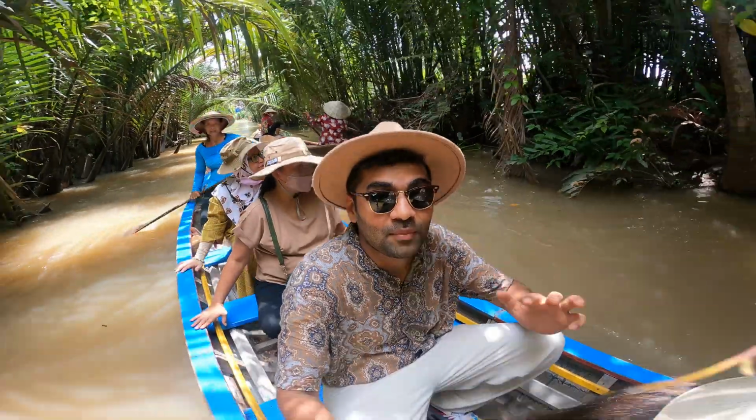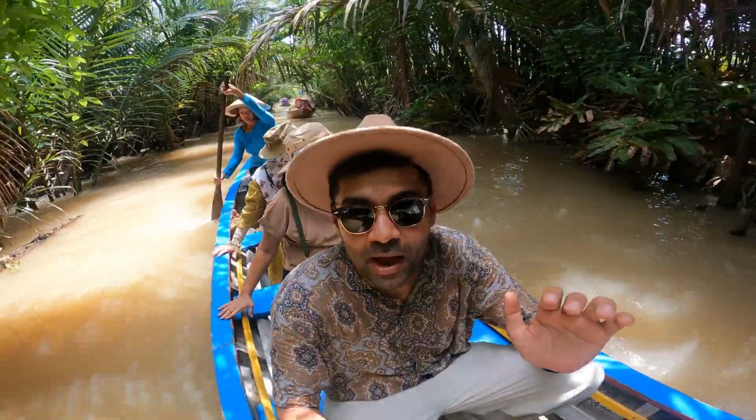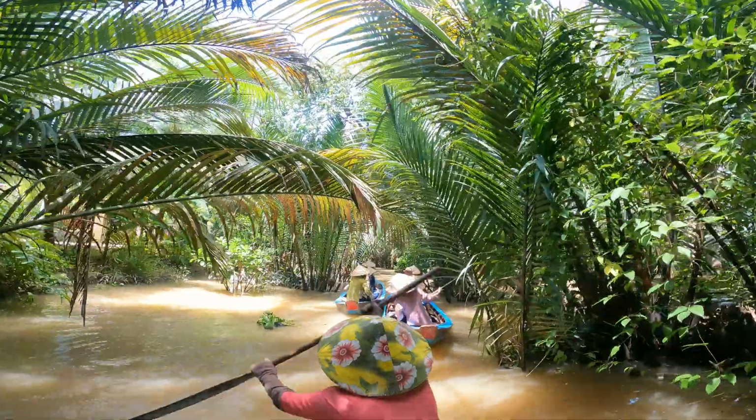Alright, so we are in the Mekong River right now, getting a boat cruise across the mangroves over here, and it's absolutely magical. Just look at this.